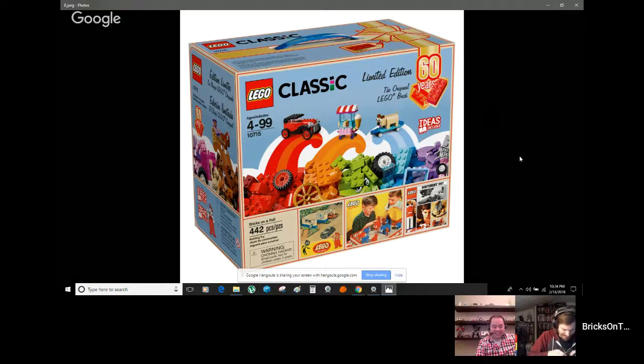But the set itself isn't that exciting since it's available and has been available elsewhere with different packaging. And again, this is one where, unless you're building a lot of junk with your kids, it's not really worth opening. It's more about the packaging. I don't believe there's anything special booklet-wise inside this.